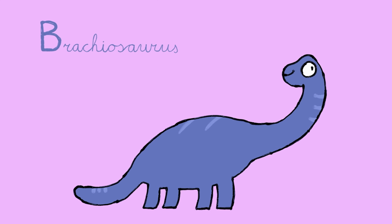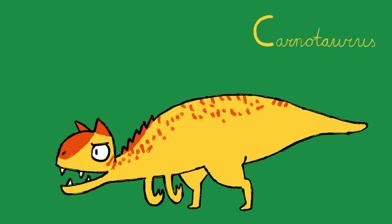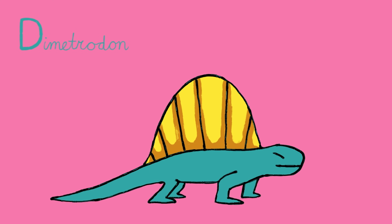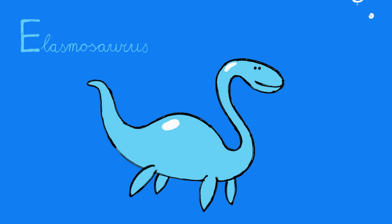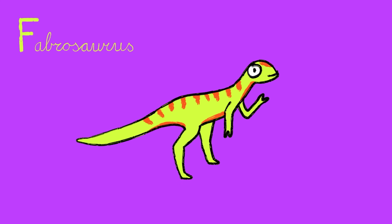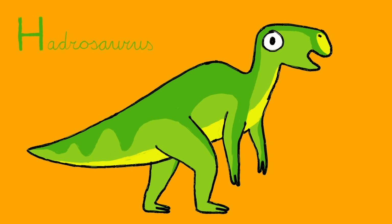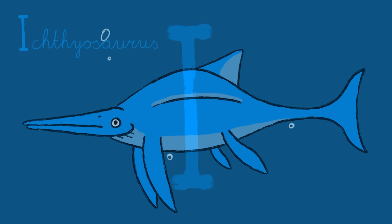B. Brachiosaurus. C. Carnotaurus. D. Dimetrodon. E. Elasmosaurus. F. Febrosaurus. G. Gigantosaurus. H. Hadrosaurus. I. Ichthyosaurus.